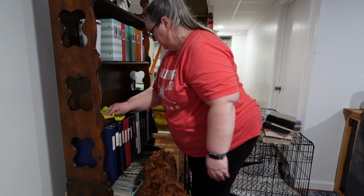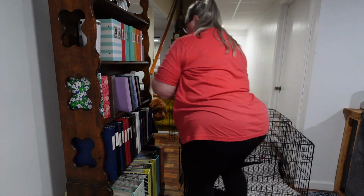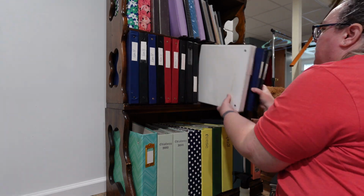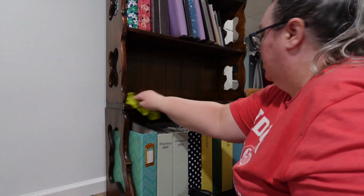And of course, the pups were down here the whole time with me, and you're probably just seeing them coming in and out of the screen, and they were just hanging out with mom. Honestly, they prefer me probably over anyone else in the house. So even though this was a Saturday and all the boys were home, they were just hanging out with me.